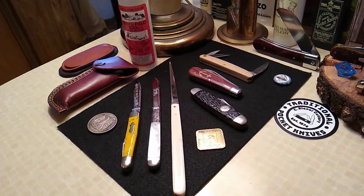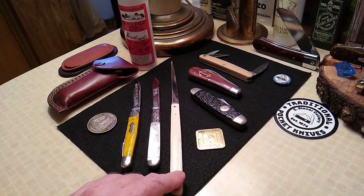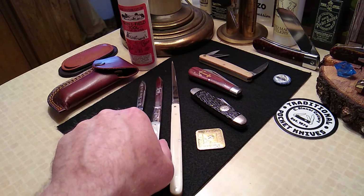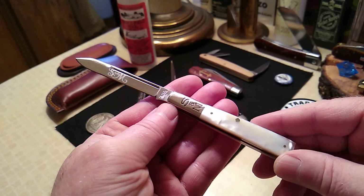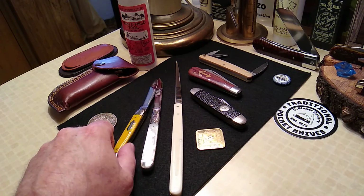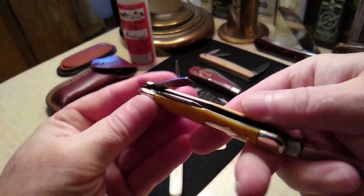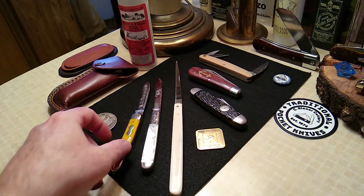And then over here we got the toad sticker right there, which is great to get your English muffins out of the toaster so you don't burn your hand. Schatt Morgan Teardrop Gent in Mother of Pearl, single blade. Just a beautiful knife. I'll be showing that soon too. And of course the Frank Buster Whittler with some really small carving blades here on the back side. And a nice long blade there.